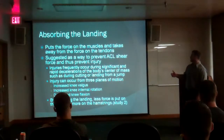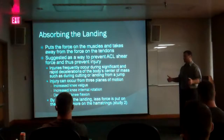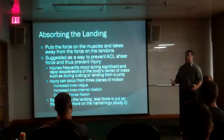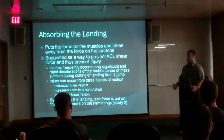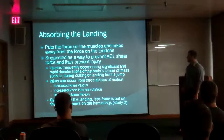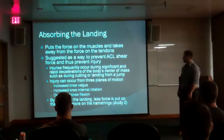Injuries occur from a few different things: if your knees go in, if your knees rotate, or if you land without bending your knees. If you land straight up from a 36-inch vertical, you're probably not going to do very well. So if you absorb the landing, it puts more of the stress on the hamstrings.